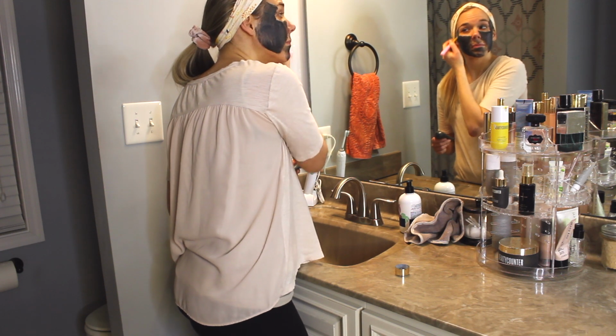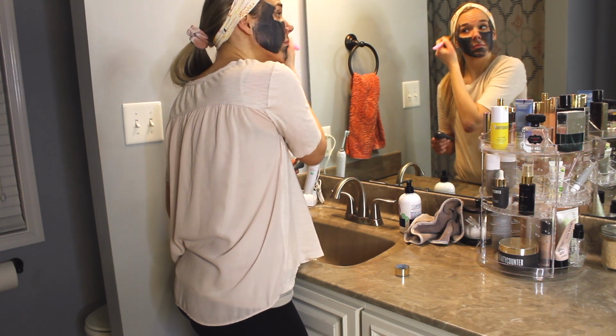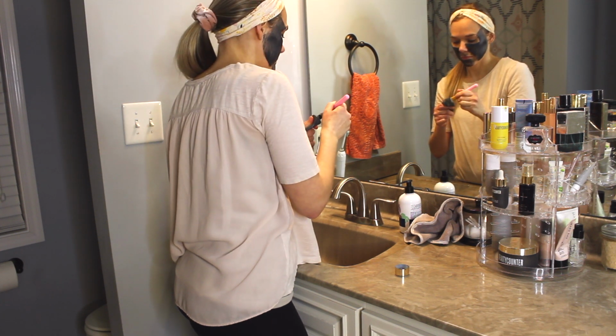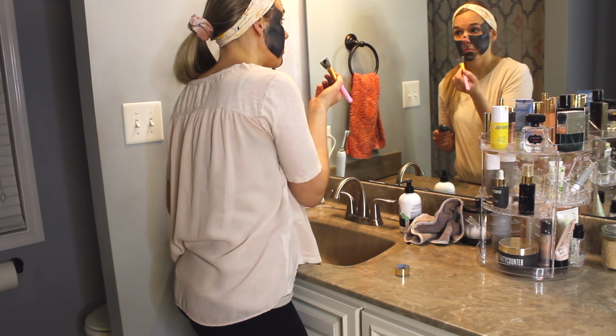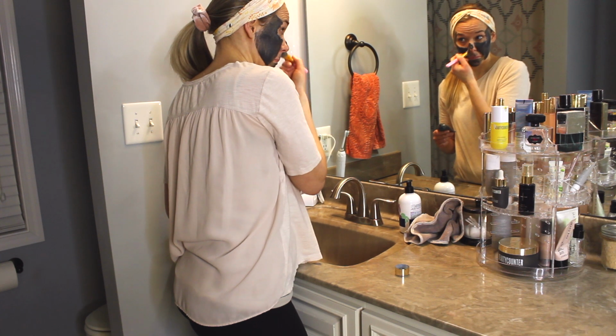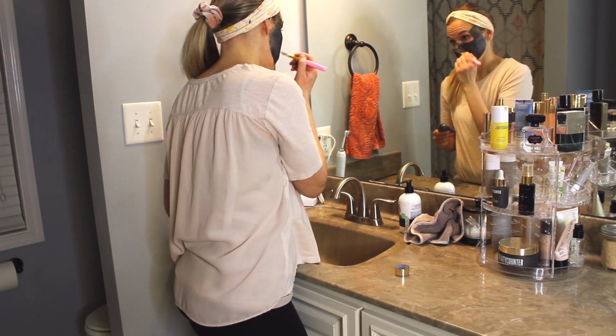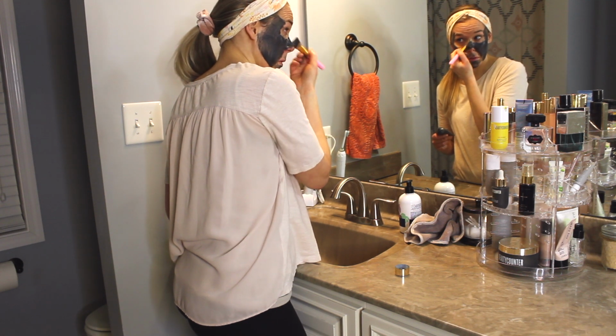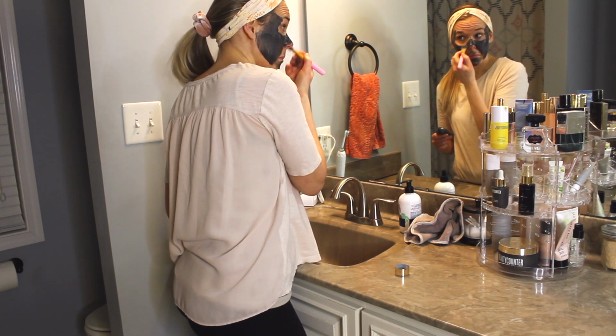So I use this little tool here to help spread the mask all over my face. And I do go down a little bit on my neck because I do currently have a little acne outbreak there under my jawline. So I'm putting some of the charcoal mask there. And I'm gonna let it stay on my face for about 10 minutes. And then I'll come back and rinse it off.